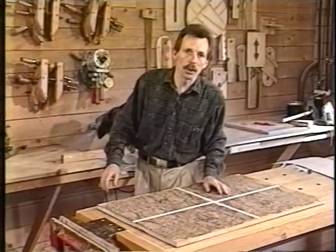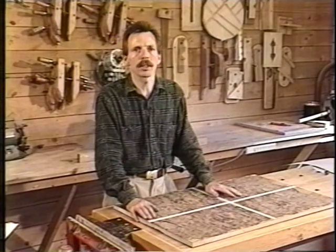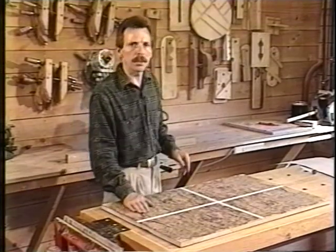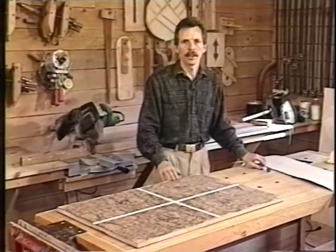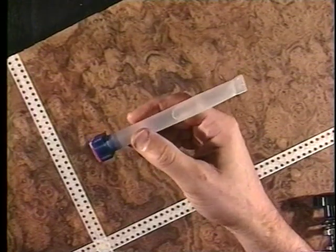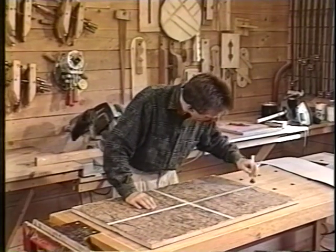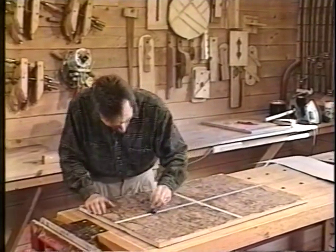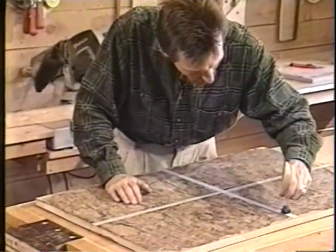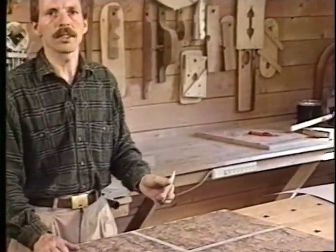The last step is to remove the veneer tape. Usually I let the glue cure overnight before I work the panel, but for demonstration purposes, I'll do it now. Now you can simply scrape and sand the tape off, but I find this little envelope licker does a great job. Wet the tape like this. Let it set for a few minutes.